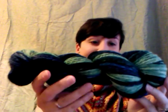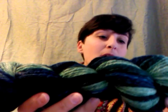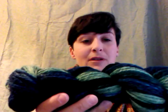Anyway, I thought it was going to be sport weight, because that seems to be what I spin. But this has poofed up so dramatically, I think it might even be a worsted weight or even an Aran. So I've no idea what I'm going to do with this. I might put it in the shop, but it's so squishy and smooshy and lofty. It would be so warm, because it'll hold so much heat in it, I reckon, in the fibres.